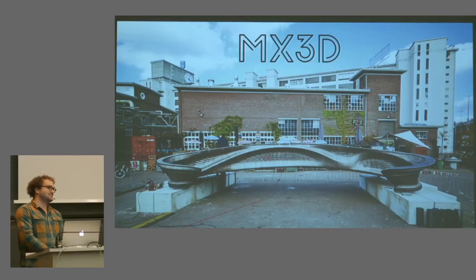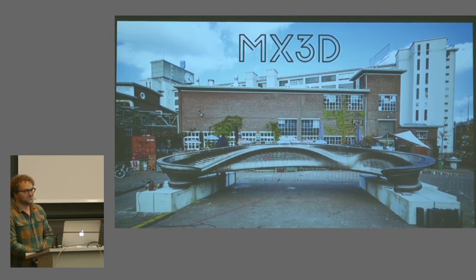So the bridge is finished, and unfortunately we're waiting for the city to finish the work on the canal walls before we can place it. But we have heard that February is a very likely date. So we're rounding up the permit, and hopefully they can close up the works, so this bridge will be actually in use.